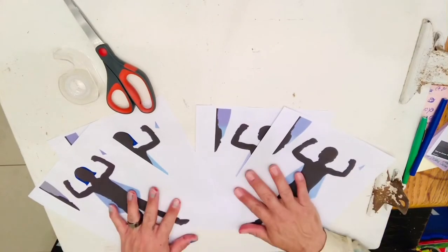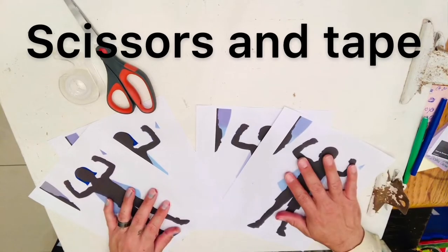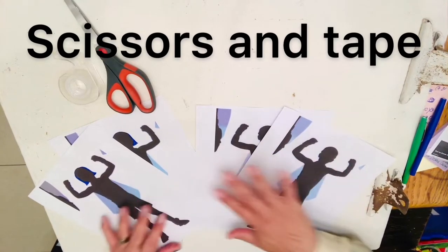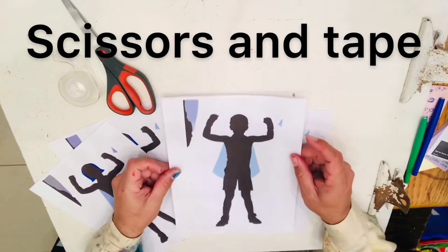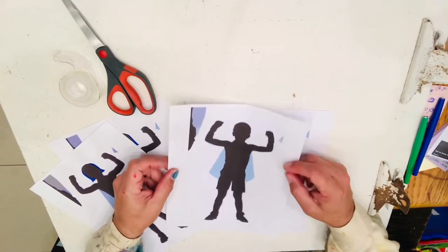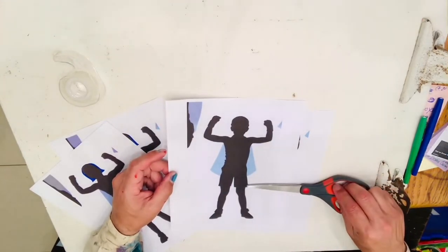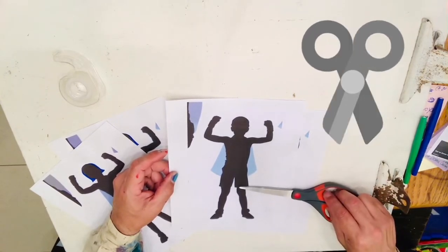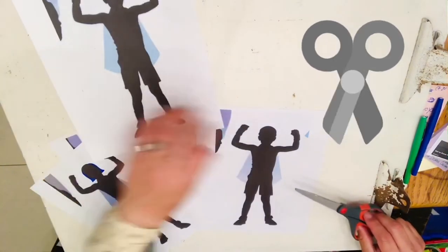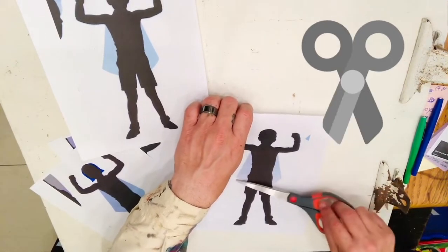All right, welcome back to our work board. Now I moved everything that I wasn't going to use out of the way just to give me enough workspace with my stencil. So if you have these printouts, then what you can do is we'll make a starting cut line and then cut out the darker image first, and then we'll take our second copy and cut out just the cape image.